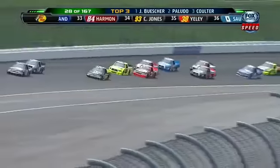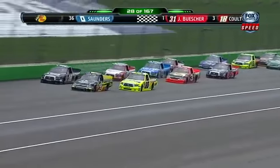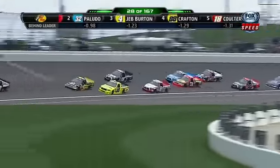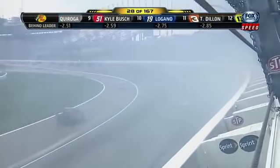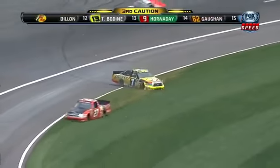Oh, look at Ty Dillon get loose and chase it all the way up the hill. And around goes the 7 of John Wes Townley, right behind the 3. We saw the 3 of Ty Dillon get a little bit loose, and then Townley goes around. I think it was a chain reaction that bundled the field up there, and probably with some contact there. See the damage to John Wes's Zaxby's Toyota. Heard him say, "We're done, guys."